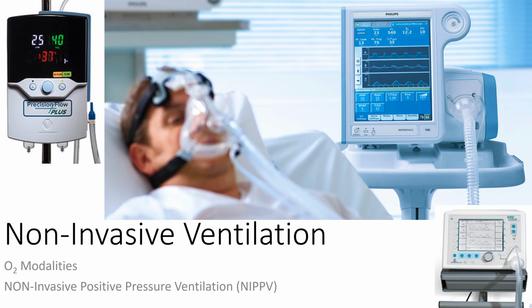All right, so non-invasive ventilation. We're doing different O2 modalities you can get up to, not including intubation. What can you do before you need to intubate somebody? Sometimes you just need to pull the trigger and it's time to intubate. We'll talk about that in the rapid sequence intubation section, right?